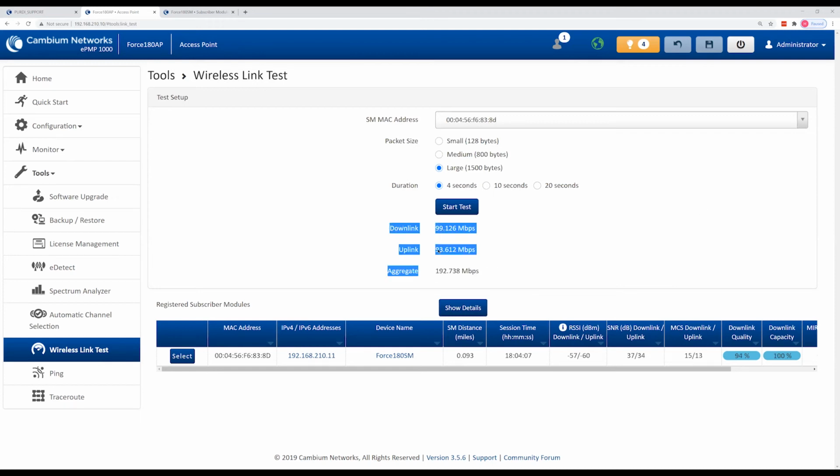If you are having issues with the deployment, you can run a link test and see, oh, this is what I can do over the air. So maybe my throughput issue is network side, for example, switching or the router.